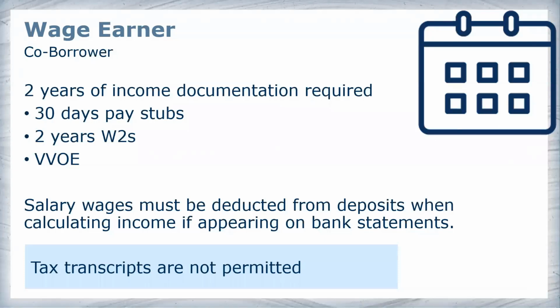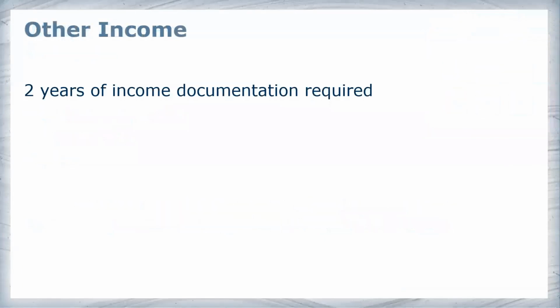So again, it's being able to offer this when you're combining the households, which is very common nowadays to have a self-employed borrower and a wage earner. So you can combine those two together.